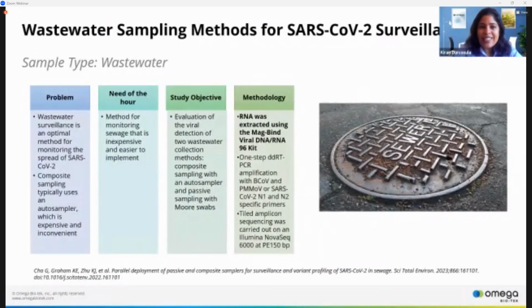So the second case study, I would like to switch gears a bit here and talk more about the public health, surveillance, and monitoring aspect. Till now, we've been talking about DNA. Given the recent COVID pandemic, there was a lot of focus on viral RNA from environmental samples.